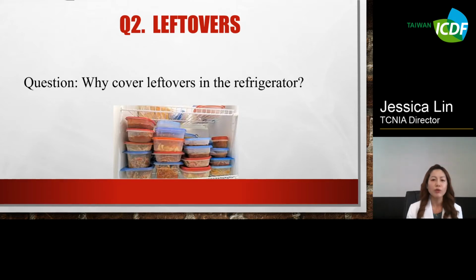Question number 2 is about leftovers. Why do we cover leftovers in the refrigerator? Why not leave all the containers open? I'm sure this might sound very funny because most of us will have the lid and will cover the leftovers, but some people will not, and they will just leave the containers open. So I want you to think about the reason we need to cover up the food.